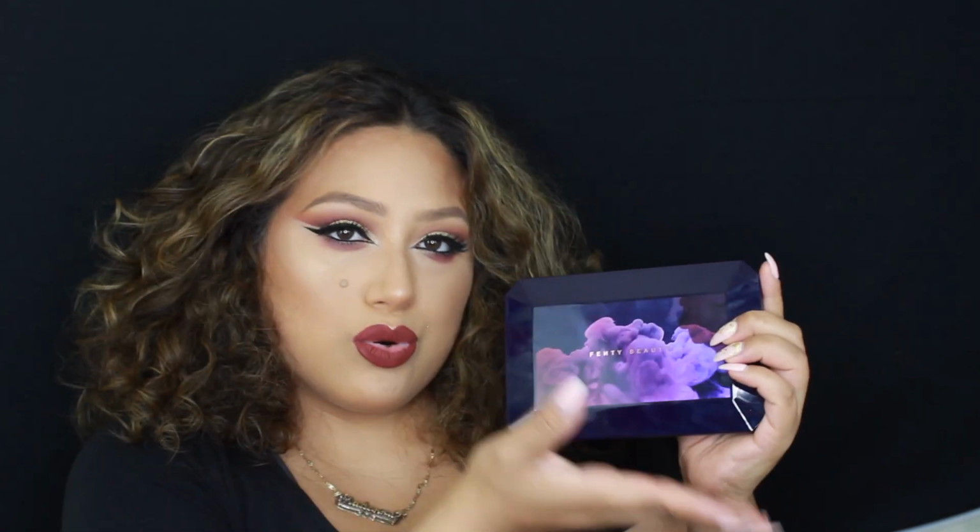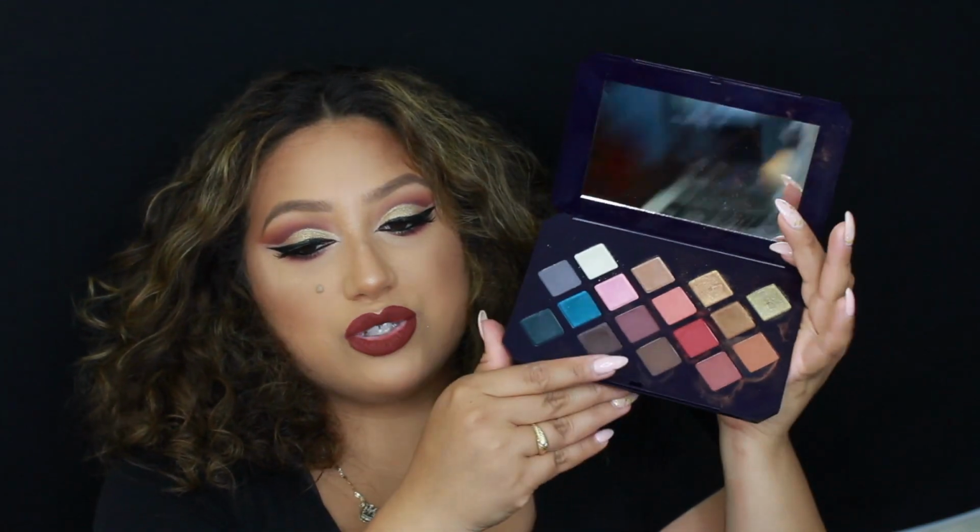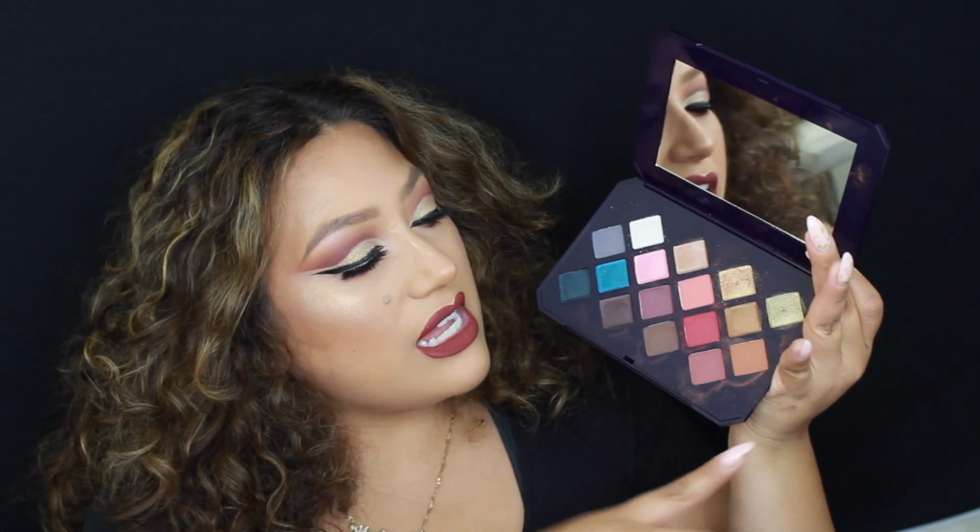I love this little powdery look, like you're blowing smoke, and that's basically the theme of everything. However, you will get this palette dirty. As you can see, there's a little bit of fallout that comes out on this, and it does kind of dirty up the pan a little bit. That's just something to keep in mind if it bothers you. It doesn't bother me. I don't really care. It's just an eyeshadow palette to me.